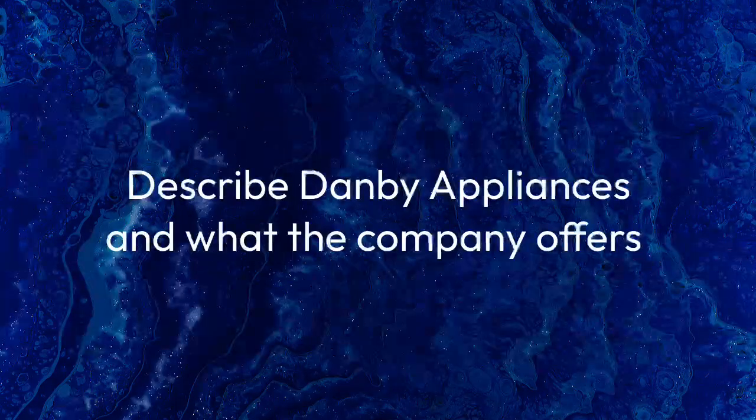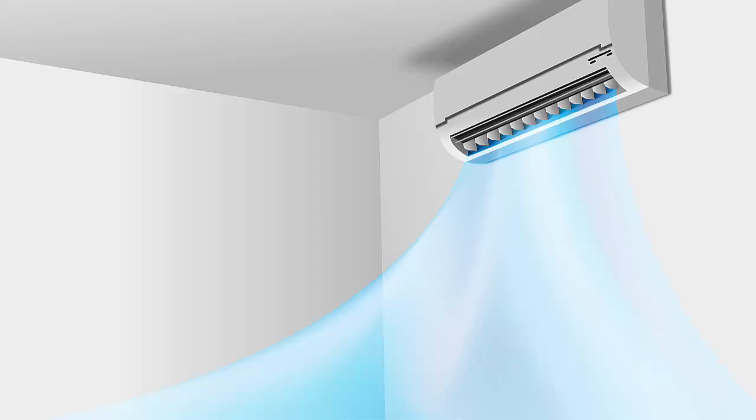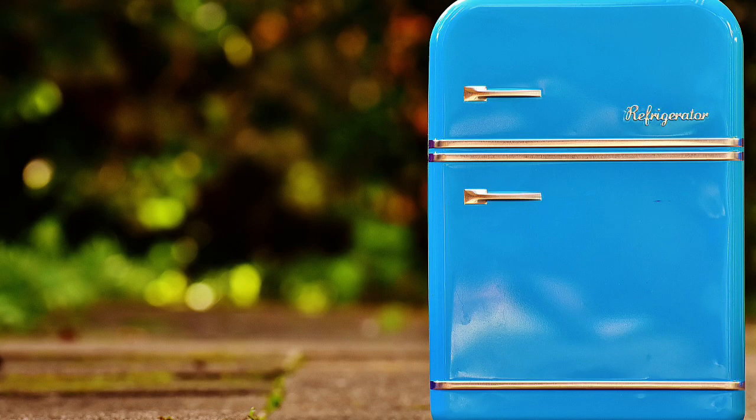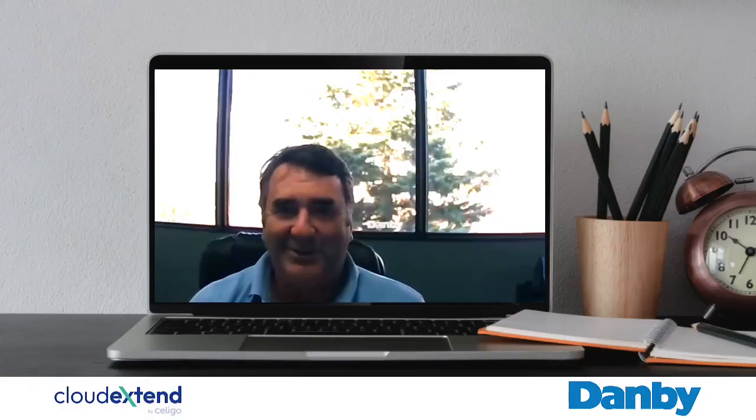What are the services that Danby Appliances offers? So Danby is primarily in North America. That's where we sell to our consumers and our customers. And we have a wide range of small appliance products for our consumers and customers, such as air conditioners, portable air conditioners, freezers, bar fridges, kegerators, all that fun type products as well.